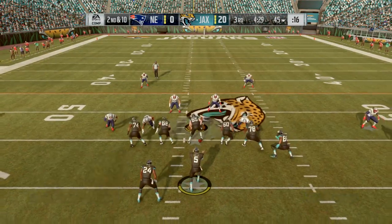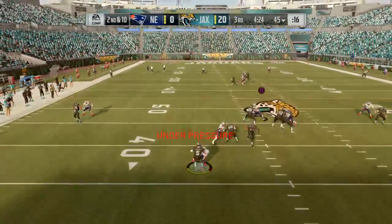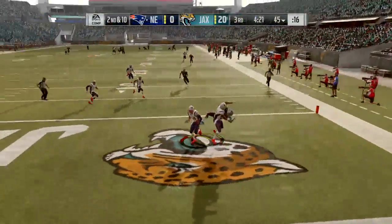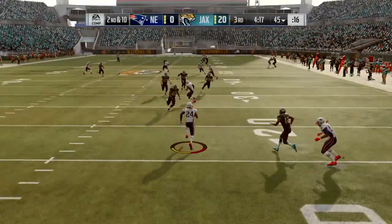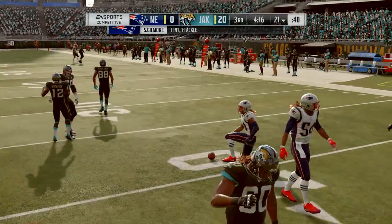Here we go. Now a play fake. Bortles, he's going to loft one deep left side here. And this is going to be intercepted. Picked off by Stephon Gilmore. And he will bring it out past the 20-yard line.